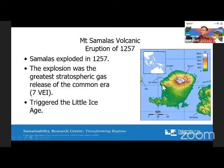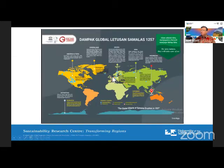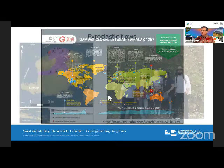So what we call Mount Rinjani now is a remnant or part of a larger volcanic complex that exploded in 1257. And here we see some information which is already available. Melly has developed this, I think, which shows the effect of the sunless eruption around the world. So that's a great story that illustrates the importance of the eruption.